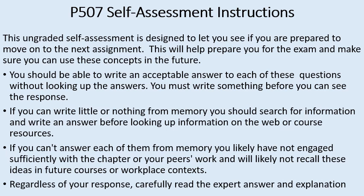So you should be able to write an acceptable answer to each of these questions without looking them up. So that's right, telling them, hey, when you're here, you should be able to answer each of these questions. If you haven't, you need to be slowing down a little bit. And knowing that they're going to have to do this in the end motivates them. If you can't write an answer, you should search for information. It's a correction. It says there if you can, that should say if you can't. That's a typo. Then finally, you want to make sure that they carefully read an expert answer and explanation.